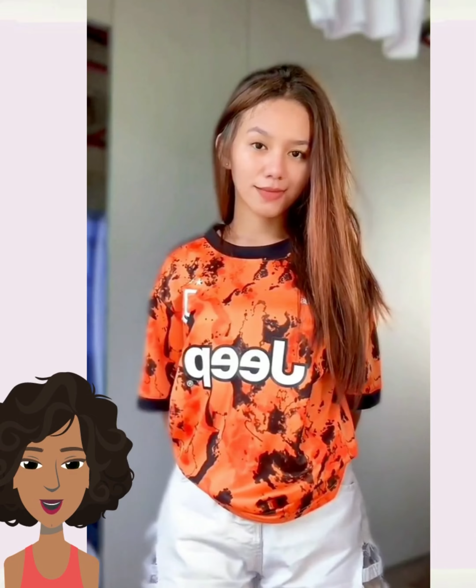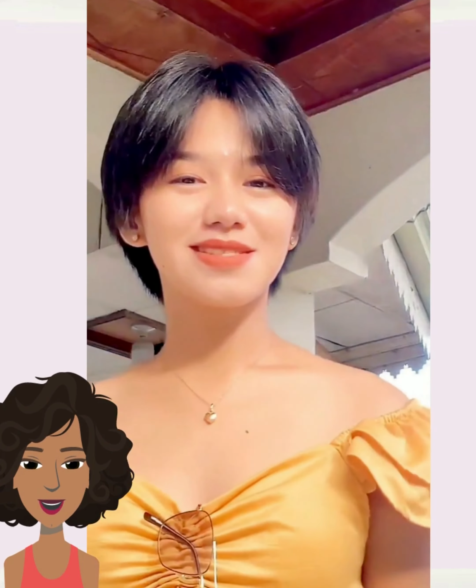Beautiful curly haircut idea. I just love her texture. And then we see someone with long hair. She dances her way to something shorter with this gorgeous pixie style.